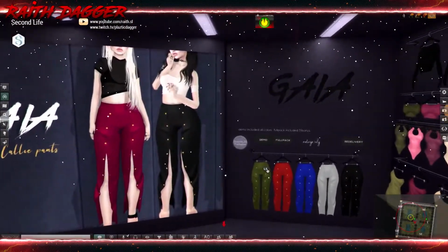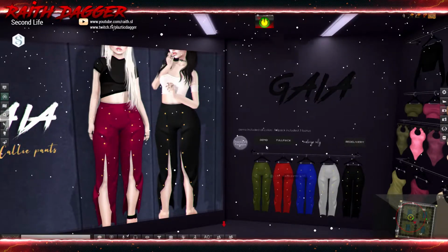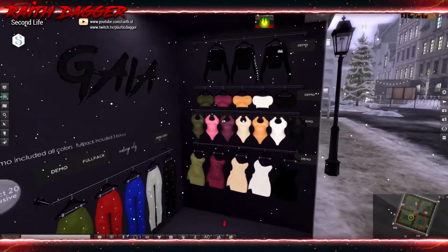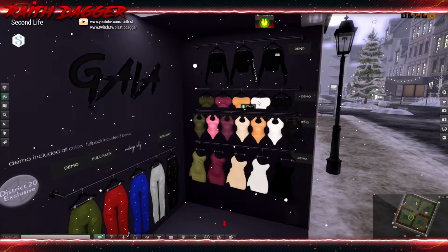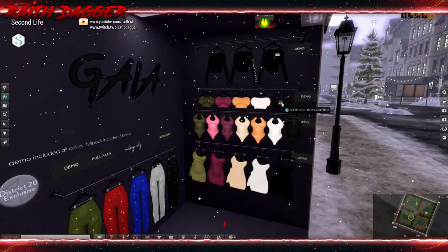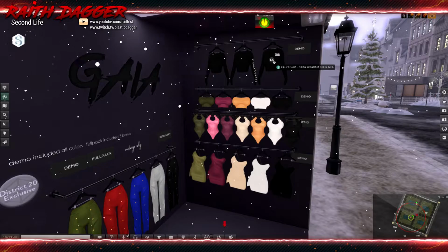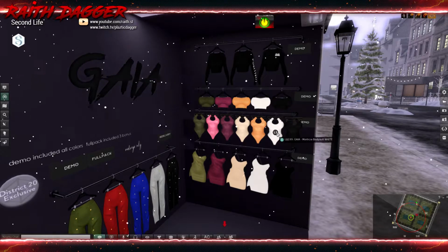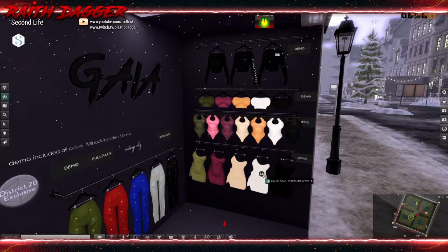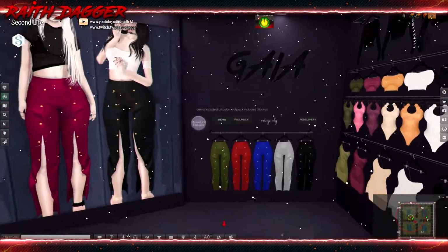Gaia. I think that's how you pronounce that. We've got pants, Matria only, bodysuit. I think, is that like a tube top? What is that? I don't know. And sweatshirt. There's the bodysuit and a dress. Dress 210 and Cali pants.